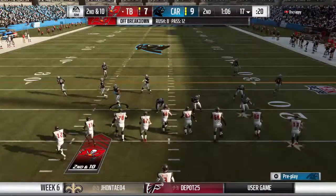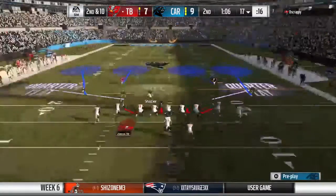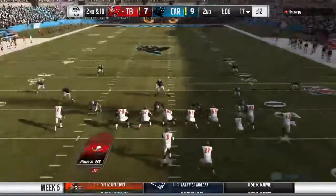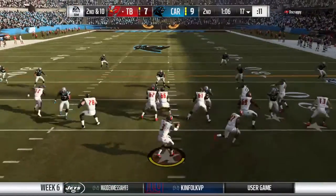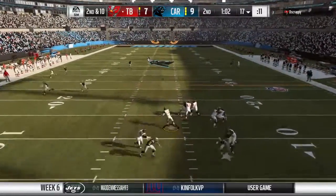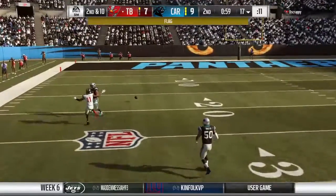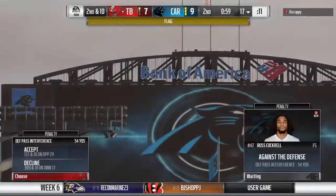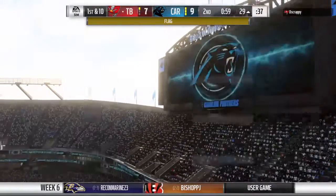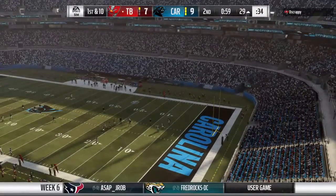After the incomplete pass, here now is 2nd and 10. Ready. Flag. 22. Winston now, going for the deep ball. And that'll be incomplete. We do have a penalty flag down, however. Let's see what that's about. So they saw the contact before the ball arrived. Penalty flag for pass interference.